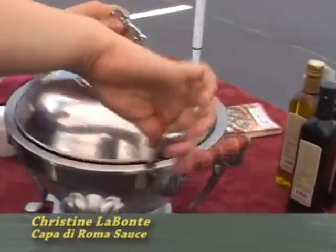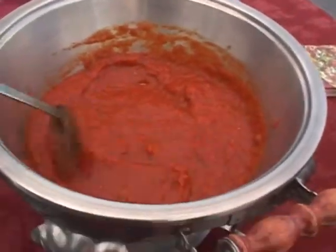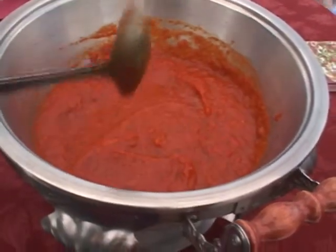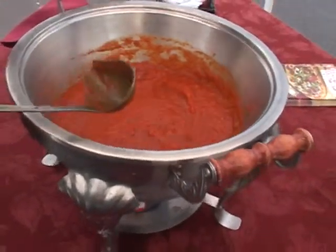We take a peek. You do that. It absolutely does not taste like it came out of a jar. This did come out of a jar. 100%, but it's excellent.